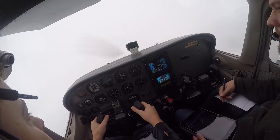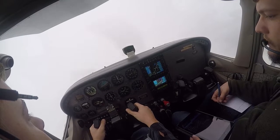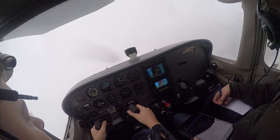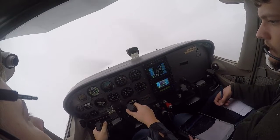Air shuttle 6253, Houston departure, radar contact, proceed direct Sushi, climb and maintain 16,000. Sushi, 16,000, air shuttle 6253. And 340 X-ray Papa, direct Fofu.